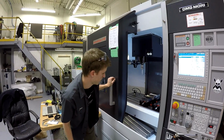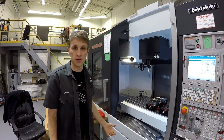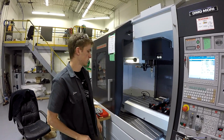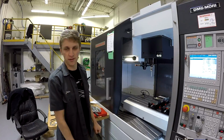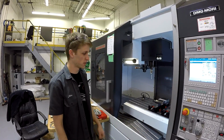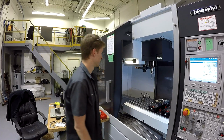So that's that. Filming is tricky because we can't just look through the glass, it's hard to see, lots of reflection and stuff. We can't just open the door like on the Tormach. It doesn't care. You just open the door, you get the camera right in there. There's not that much coolant. This thing spits a lot of coolant.